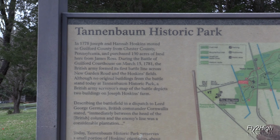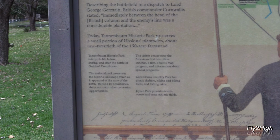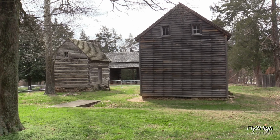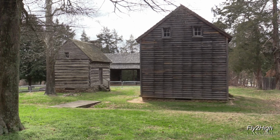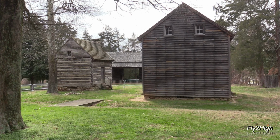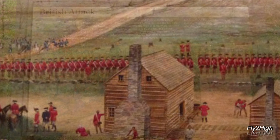Today's explore begins at nearby Tombs Historic Park. This was once a 150-acre farm owned by Joseph and Hannah Hoskins, and it's where the Guilford Courthouse battle began, where the British Army formed up their battle line and commenced attacking the American force several hundred yards east. Separating the two forces was an open farm field.